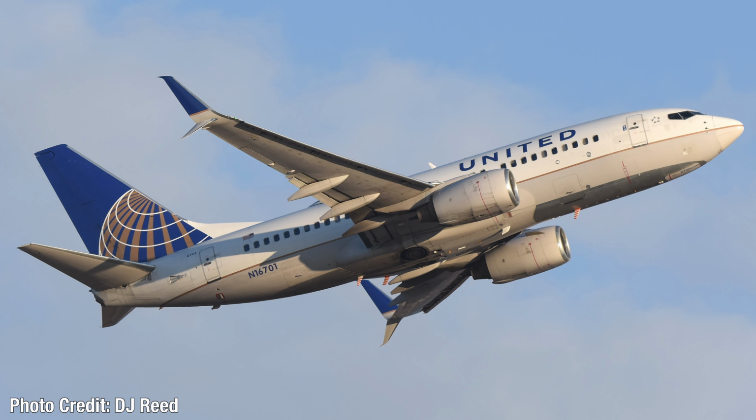I do think NG Models will do the split scimitar winglet version first, simply because there have been so many standard winglet -700s made before for United. There's been one made by JC Wings, there's been one made by Aeroclassics, and I have both. So I think NG Models will do the one that hasn't been made yet, which is the split scimitar winglet version.